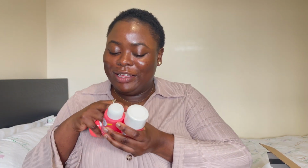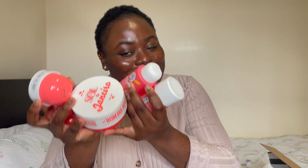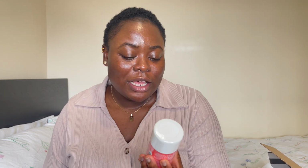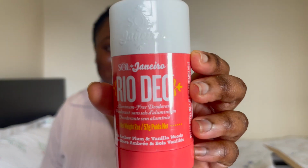Next we have the deodorant. Like I said, it's a full set, so it has to be a full set. So this is the Sol de Janeiro Rio Radiance aluminium free deodorant with black amber plum and vanilla woods. This is what it looks like. I've been dying to use a good aluminium free deodorant.